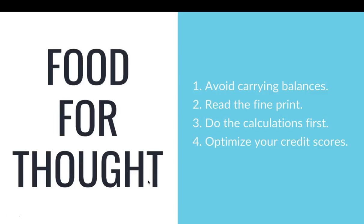Also, amortization schedules are attached to your auto loans, mortgage loans, any loan that you take out. Banks give you a copy of your amortization schedule. You need to take a look at that to make sure that you're not paying more money in interest than you are in principal.